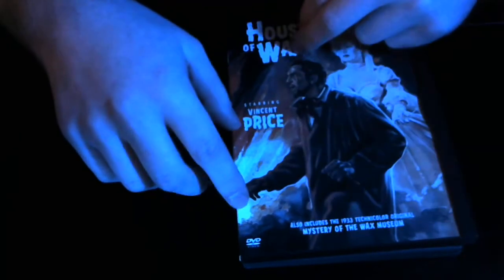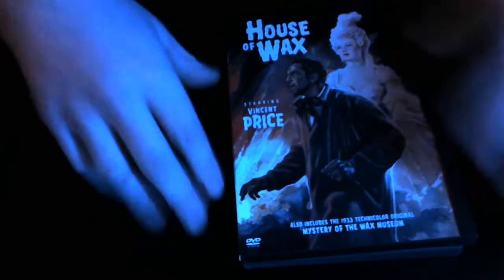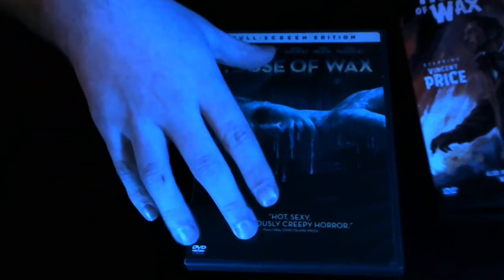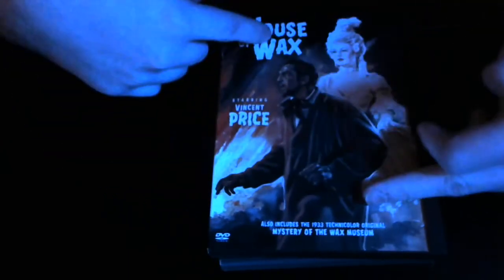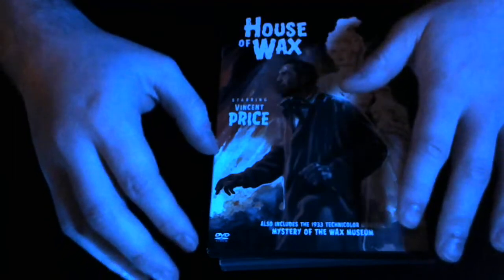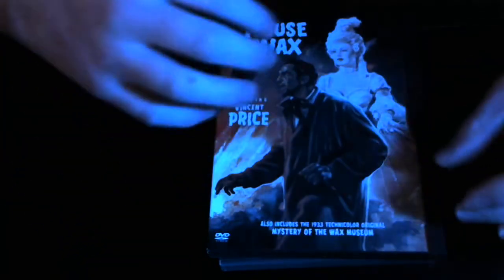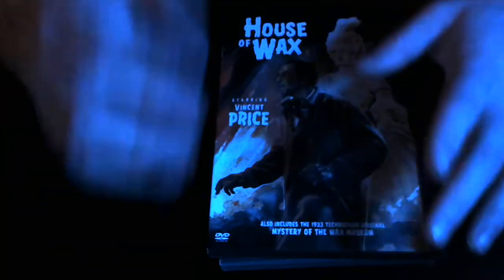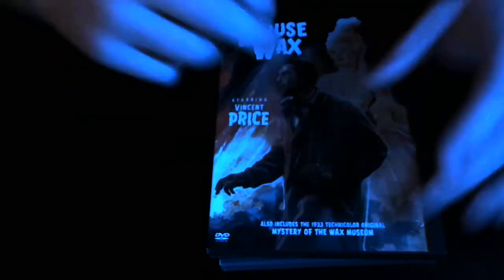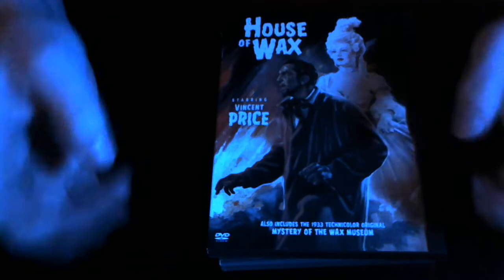The 1933 version and the 1950s version of House of Wax are essentially two versions of the exact same film, while this one's a completely different film. So we're going to talk about these two first in regards to comparisons and differences, and which film left out what, and what one added on to. Both films are great, and both have pros and just a little bit of cons, but both have pros in the means of a reason you should watch it.